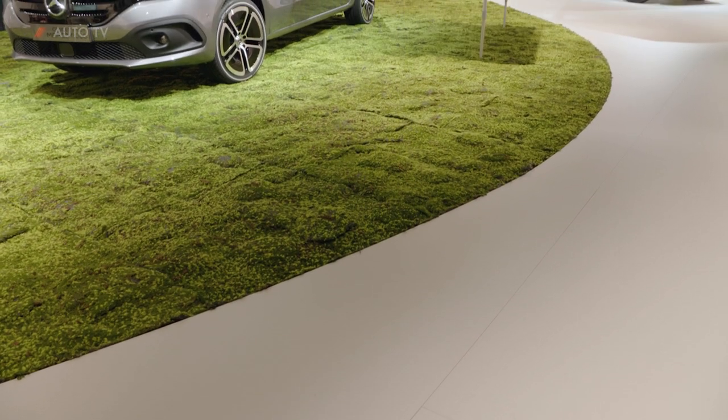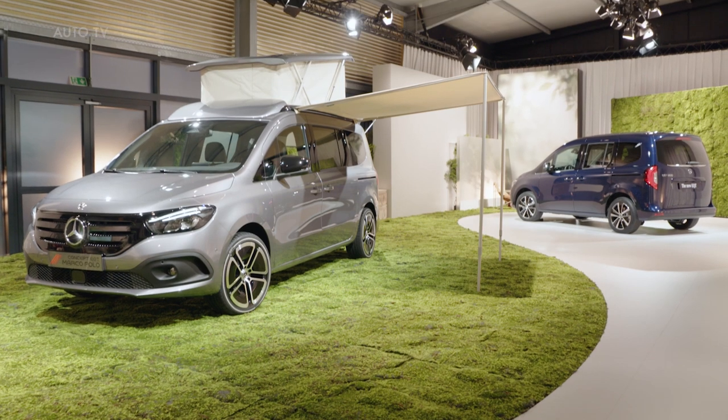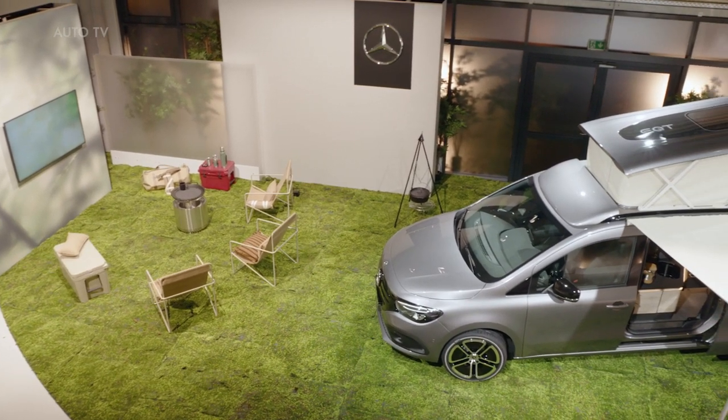The concept EQT Marco Polo is based on the long wheelbase EQT variant. The near-production concept vehicle provides a first glimpse of the new, all-electric and fully-fledged micro camper with the star, which is currently still in development.